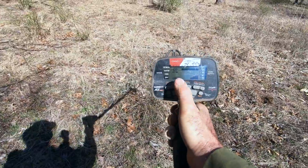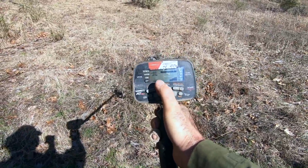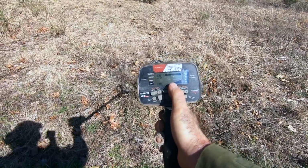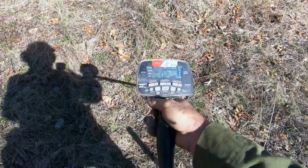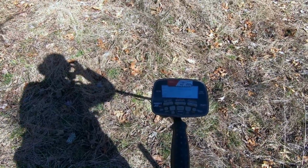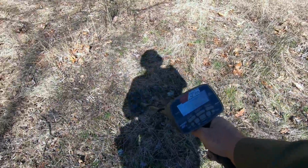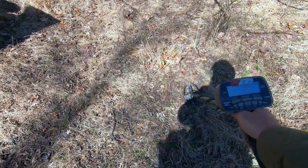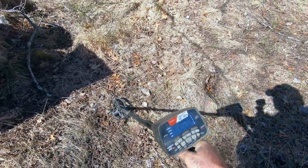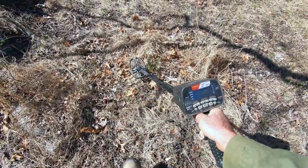Okay, I'm going to show you what we're hunting with today. Air AT Max, zero program, zero discrimination, maximum sensitivity. Headphones are on so you don't see the little flashing thing, but I'm going to turn them off and just let you listen to what's in the ground just for a minute, and then I'm going to turn them back on and go from there. All right, you ready? All those low grunts, that's iron. We're listening for a mid-tone noise or a squeaker up high.